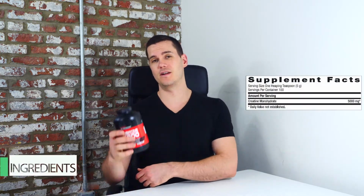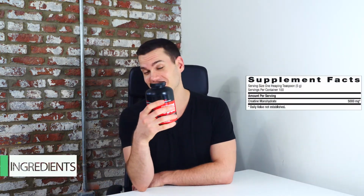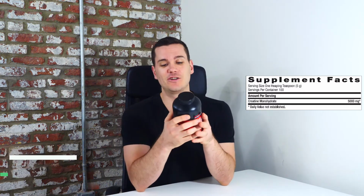Okay, so in this product there is precisely one ingredient, and that is of course creatine. It's creatine monohydrate. That's the most well-researched and most widely used form of creatine. Creatine is a supplement of course that has a lot of really strong links with not just muscle size but also power output, muscular endurance, and potentially some neurological benefits. As I mentioned, creatine monohydrate is the most common form. You get 5 grams per scoop.